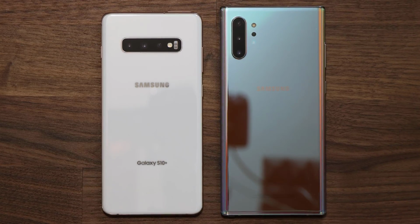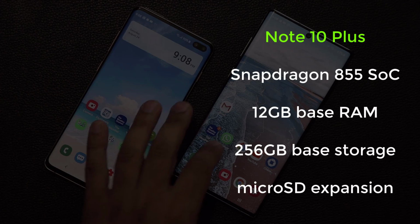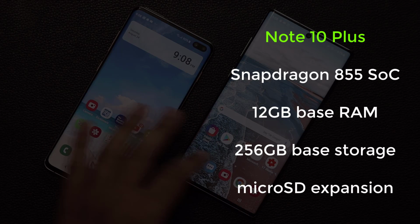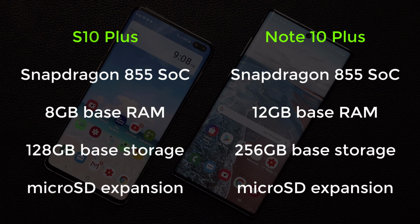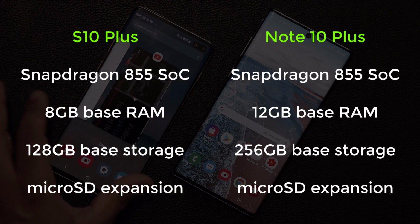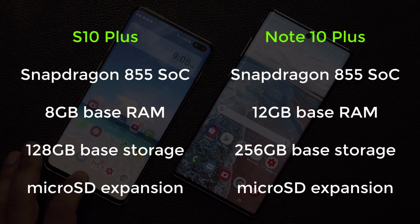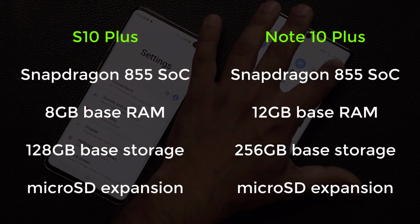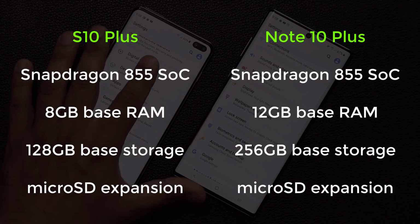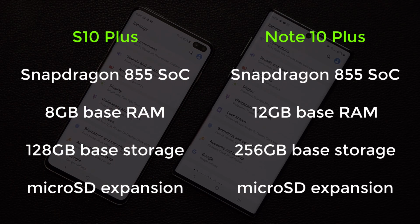Now let's move on and talk about the processor, memory, and storage. The Galaxy Note 10 sports a Snapdragon 855 processor, offers 12 GB of base RAM with 256 GB of base storage. The S10 has a Snapdragon 855 processor as well and offers 8 GB of RAM standard, whether you get the 128 GB model or the 512 GB model. You do have the option to go nuts and get a 1 TB ceramic Galaxy S10 that does have 12 GB of RAM. Both smartphones also offer microSD expansion to add even more storage if required, an option that still stands to please a lot of people.